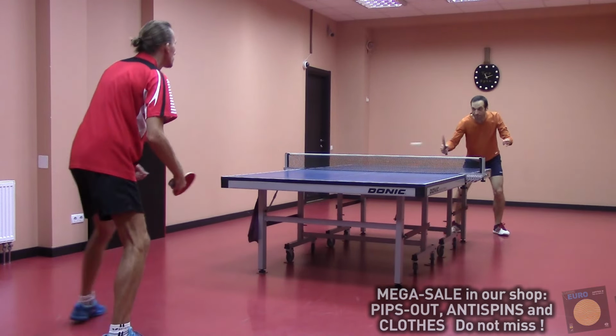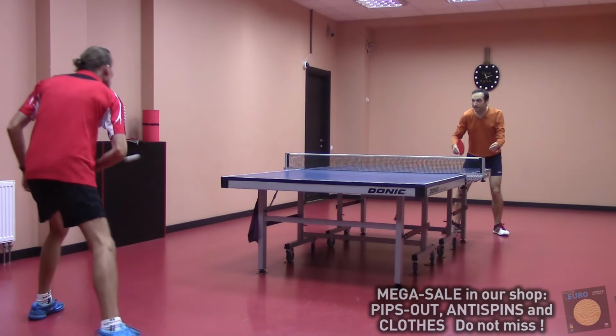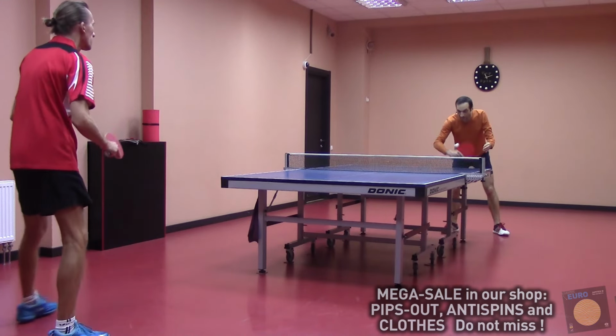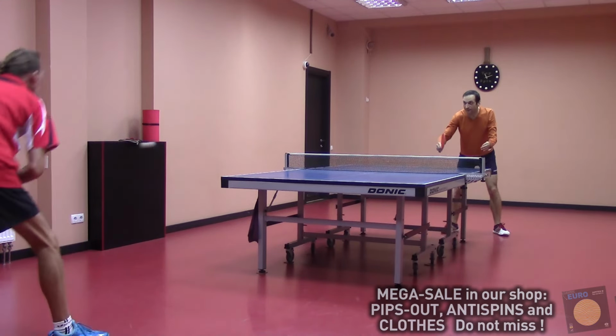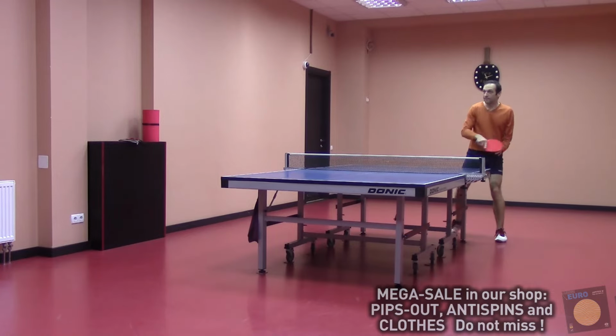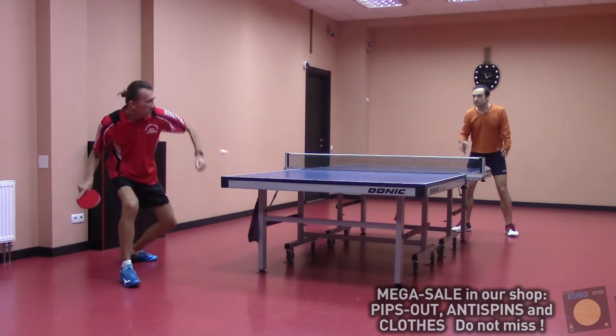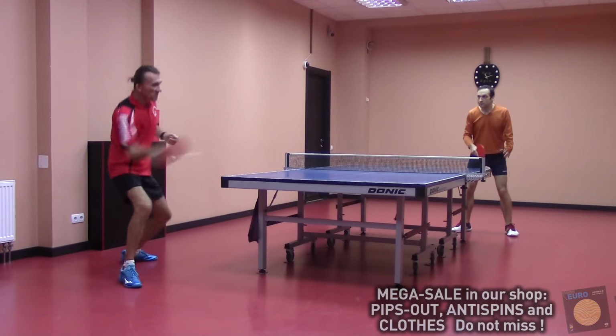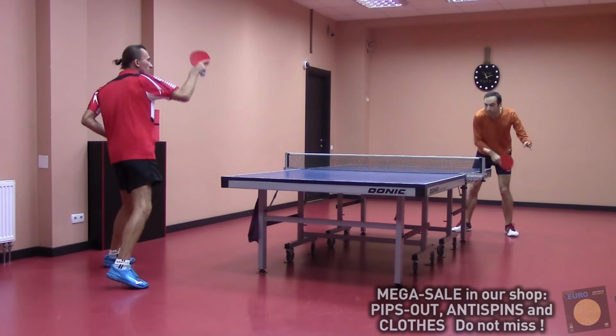First, the player on the right is doing a chop block. With frictionless pips, you don't necessarily need to chop block to get a reversal of the spin, but this player is used to playing with regular long pips, not frictionless pips. So, he has an automatic reflex to chop block. You, of course, can simply block if you prefer.